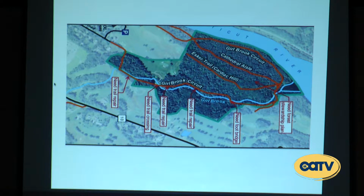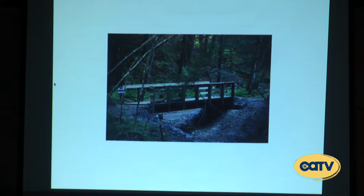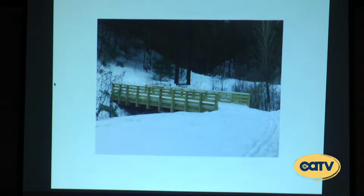And then we had an operation. This is the construction of the Carolyn Tenney Bridge. I don't know if any of you remember Carolyn. She was very active in conservation issues in the town of Hanover. The trustees raised the money for this bridge, and the town provided the labor and the equipment to do it. We also finally got the worst erosion place fixed.